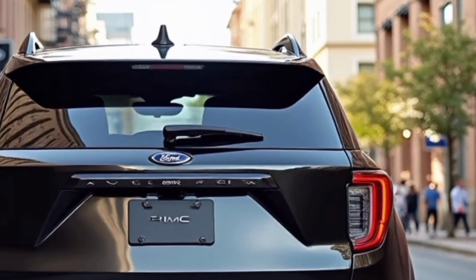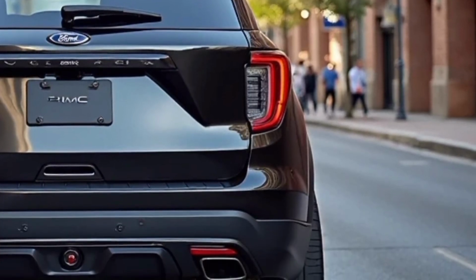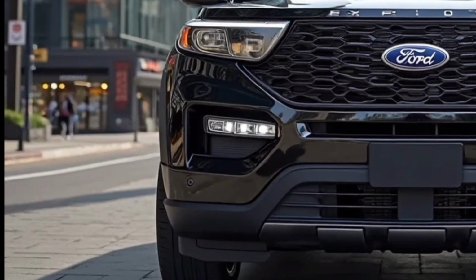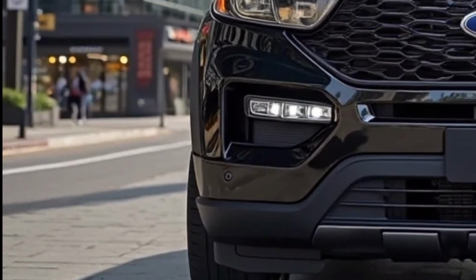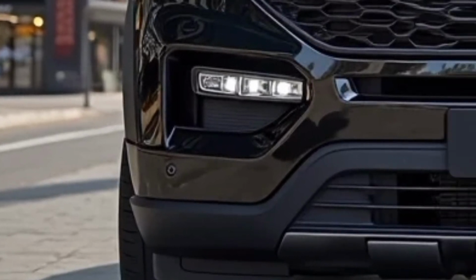Safety remains a big focus, and the 2025 Explorer comes with Ford Co-Pilot 360, which includes automatic emergency braking, blind spot monitoring, lane keeping assist, and more. Higher trims offer additional safety features like adaptive cruise control with stop and go, traffic sign recognition, and a 360-degree camera system for easier parking and maneuvering.